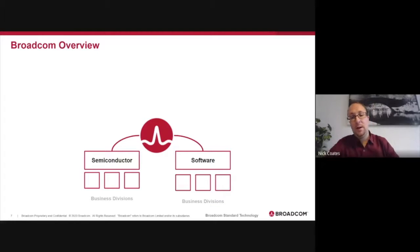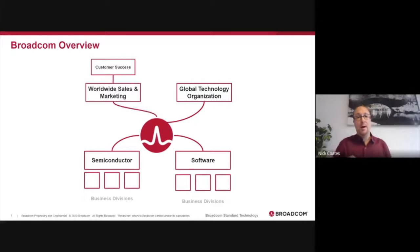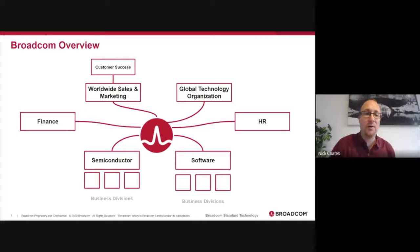So the BU units. And we then have the global technology organization, which are our IT functions, and they do a lot of shared services, work with our platforms, and provide us with all the technology that we need as a business to succeed. Then we have the worldwide sales and marketing organization, and specifically the strategic customer success organization that sits in there. And that's where my team and our incident communication strategy lies. And then we have our shared functions such as finance and HR.